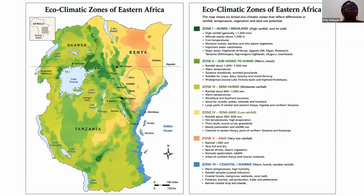Now, in terms of ecoclimatic zonation, here I present very broadly 6 ecological zones, zone 1 to 6, where we have the humid highland regions, mostly in the high peaks of East Africa, Kenya, Uganda, Tanzania. Then we have Zone 2, of rainfall about 1,000 to 1,500. It's usually warm and moist. We have a bit of that in Kenya, but a lot of it is in Uganda and Tanzania. Then the semi-humid, where there's moderate rainfall. We have a bit of it in Kenya, more of it in Uganda and Tanzania.